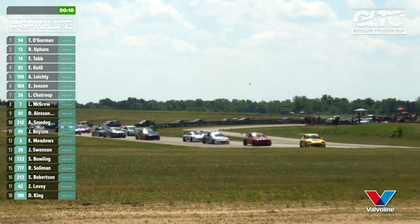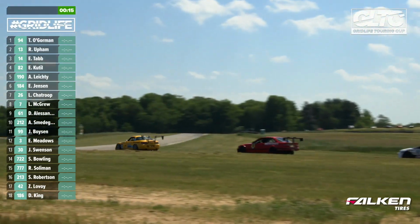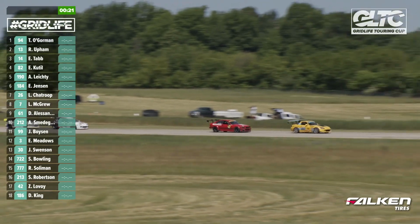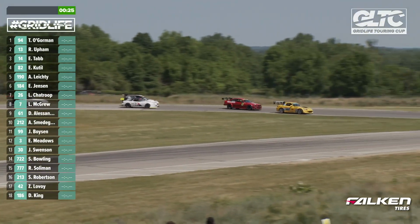The hybrid racing EG of Eric Cattell slots into 3rd. Still double wide behind him, clean through turn 1. All 3 races this weekend, they've done that successfully. That's pretty amazing. Yeah, watching this from an outside perspective, getting through that turn 1 with this many cars is crazy. Crazy to see. Look at Ryan Upham right behind Tom O'Gorman.